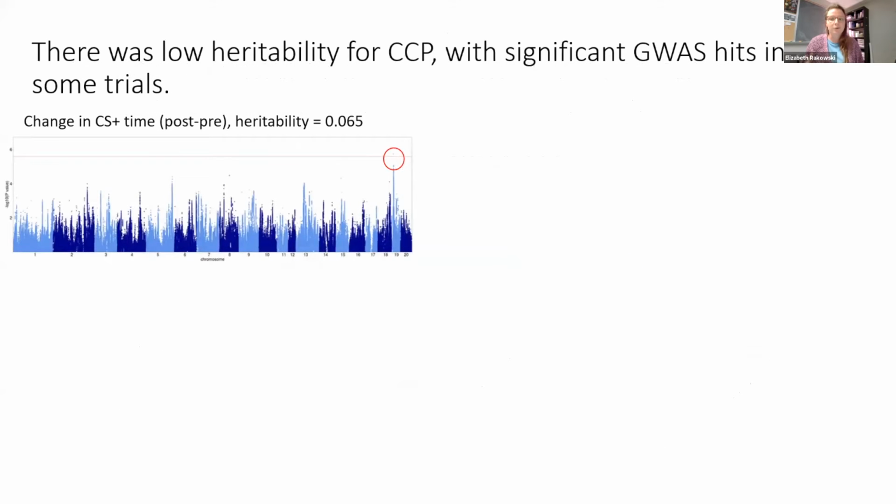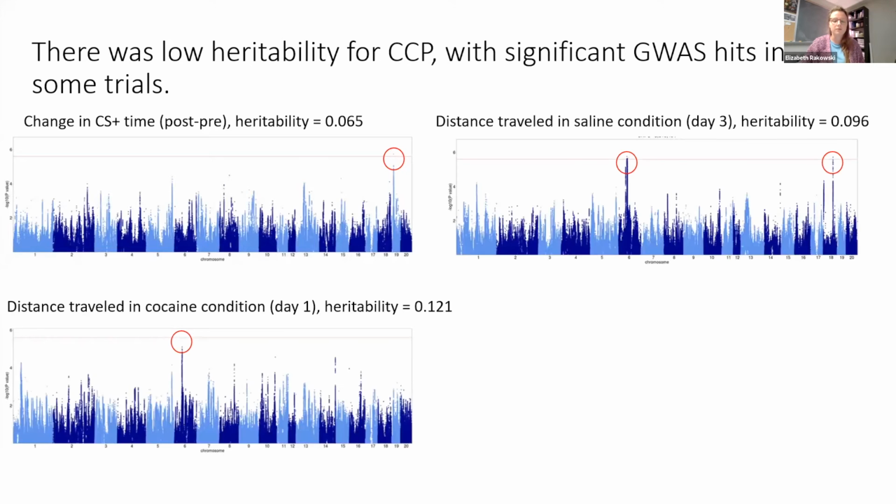Now, to get into some Manhattan plots, of course, everybody likes to see those. This was our main measure, which was the change in time that they spent on the floor that was paired with cocaine. We measured the difference by subtracting the pre-test from the post-test time. So the heritability, even though it's slightly lower, we did have a significant GWAS hit on chromosome 19. So there is some locus there that plays a part in this change, which is one of our main measures.